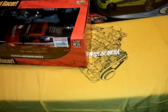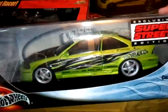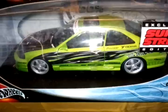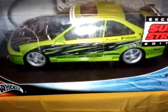Then I got the green one, the second one of the series. I have the red one, but it's loose, displayed in my living room.